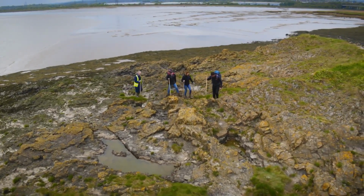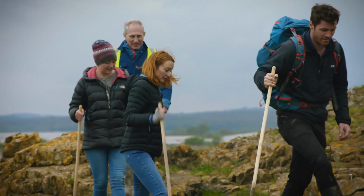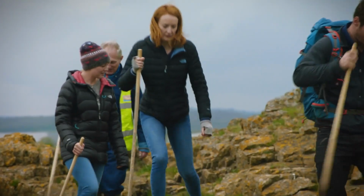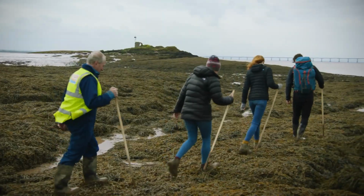To shed new light on these coastal gems, I'm joining a team of experts in coastal archaeology. Together, we'll uncover the amazing stories of the intertidal zone. It's up to us to make sure we don't get drowned.